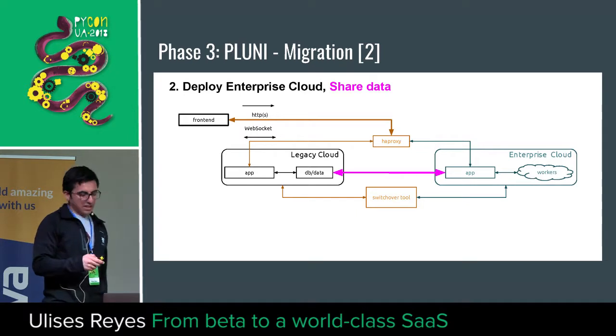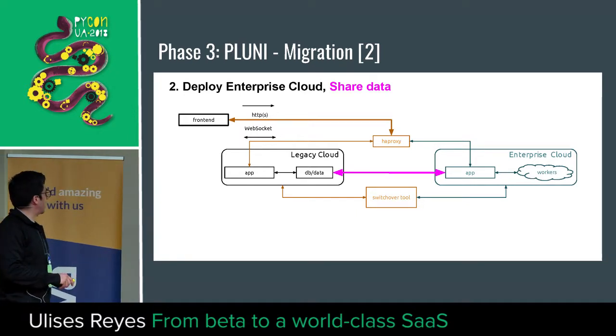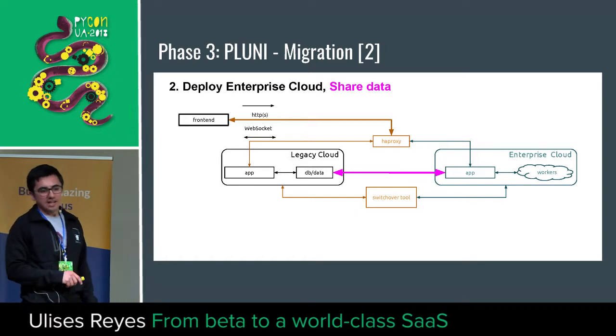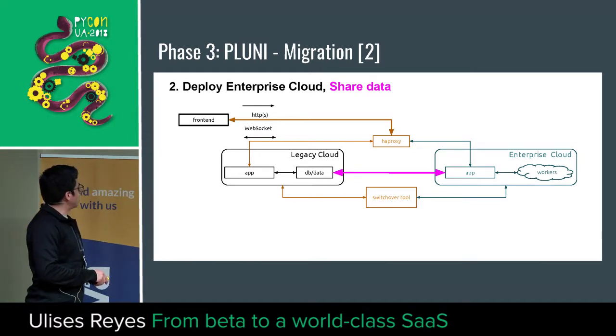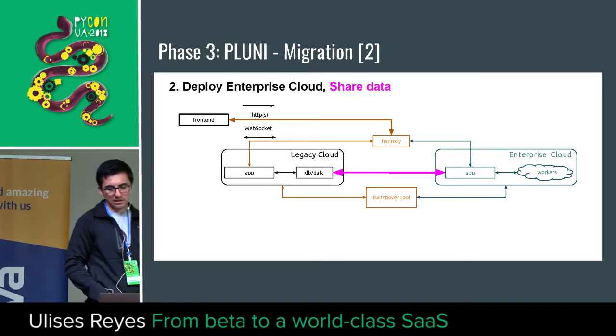And step number 2 was, okay, let's launch this new environment just like we had tried before. And here the difference was that the new application was now pointing to the existing database. So instead of being its own thing, now we were reusing the databases and the file storage.